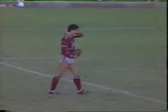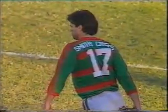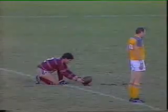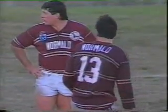Another change, I believe, David, is coming up. Yes, South Sydney made a change. Neil Baker in 17 coming on for Michael Blake. And also Mark Pocock will be coming on for Phil Daly, who's obviously felt the pinch from the State of Origin duties on Wednesday night in Brisbane. Pocock for Blake. Pocock for Daly. Baker for Blake.